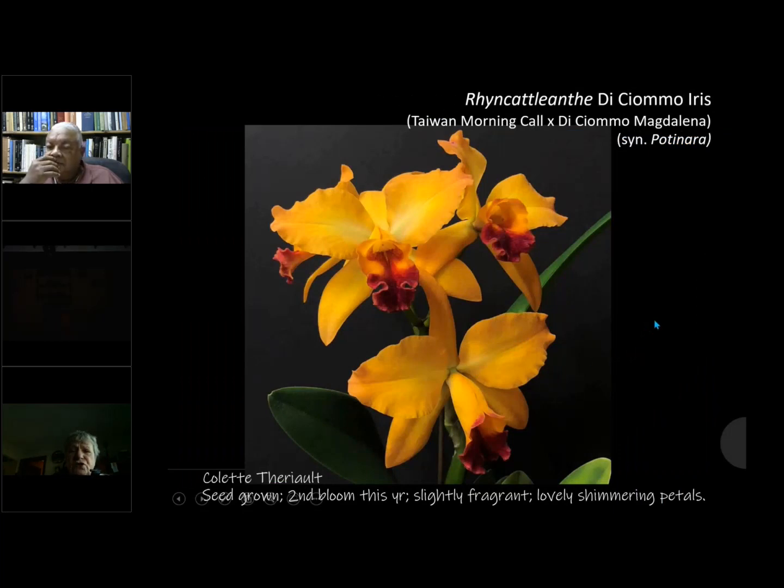Rhyncholaeliocattleya Dichromo Iris. Colette has grown up one of Joe's seedlings and produced this lovely bright yellow flower with a very dark lip. And when you have a contrast, there's something very beautiful about it, even more than things that are concolor. And she actually mentions the shimmering petals. So there's a crystalline sort of texture to the petals, and that's always very nice.